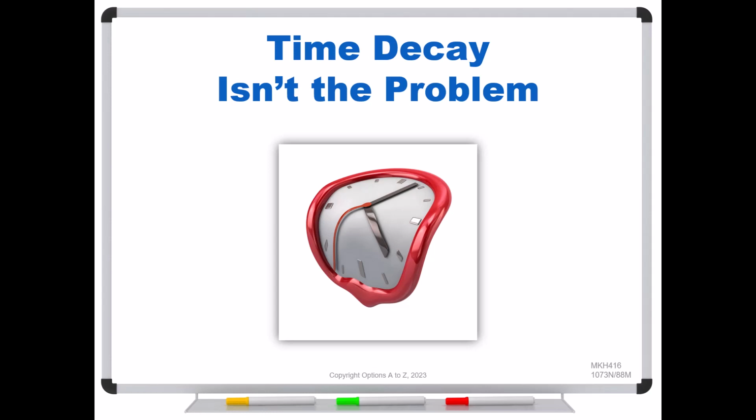And last week we were talking about, it's really a three-part series on different aspects of condors, iron condors, gut iron condors. And while I was putting those together, it made me think of another related topic, which I've talked about before, but this might be a clearer way to see it. And that is that time decay isn't the problem.